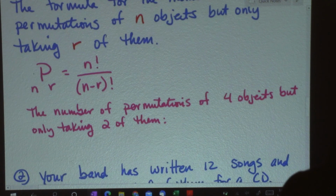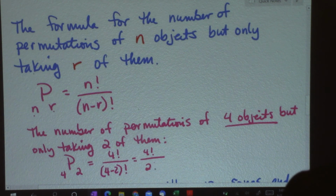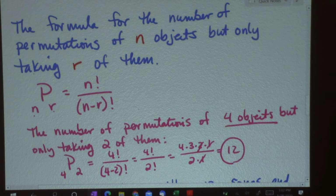So I've got n and r. 4 objects would go here as n, and I'm taking 2 of them, so r is 2. That would be n factorial over n minus r factorial. So I end up with 4 factorial over 2 factorial, which is 4 times 3 times 2 times 1 over 2 times 1. Now these cancel out, and I'm just left with 12. When you're only taking 2, the number of permutations goes down compared to if you had taken all 4.